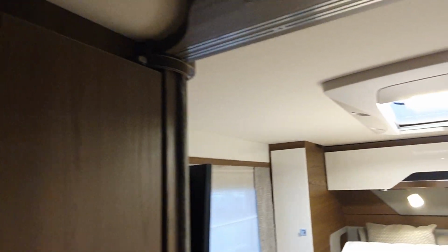And we can close this door. Well, we could close it if this were open. There you go. Close this door and close the other one here as well, and that would give us a large dressing area. And for the dressing area, there is of course under-sink storage, and on the other side there's a place for our clothes. Here's a wardrobe, and on the other side here we've got some shelves which will come out if you wanted them to.